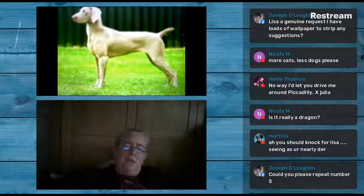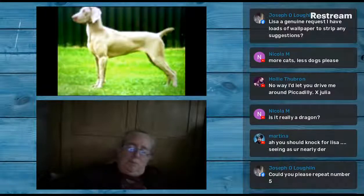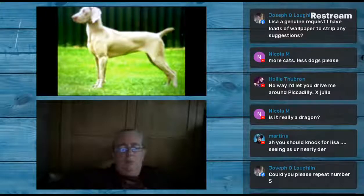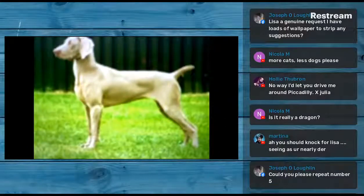But then he'll need to wash it all down. If the plaster's fine, he'll need to wash it all down with soap paste, I think it is, or something like that, to get all the stickiness off, because if he's painting, it won't paint over it. Thank you very much for that, Lisa. So there you go, Joseph. She's told you what you need to do.